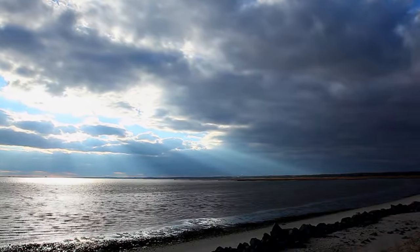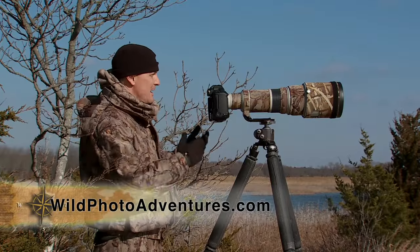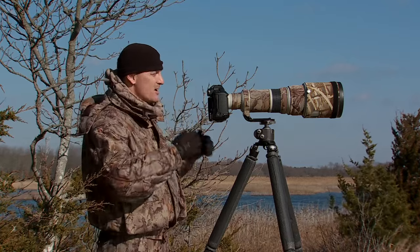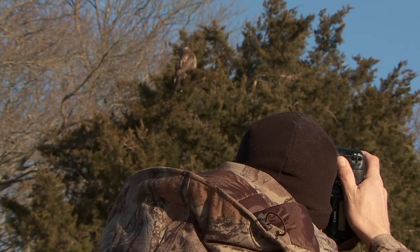I've never been to this place before, and wow, what a spectacular treat. We've got all kinds of waterfowl, everything from swans, Atlantic brant, snow geese, Canada geese, a whole variety of other waterfowl and ducks. So we'll see what we can get here.